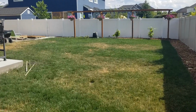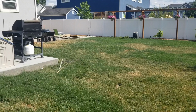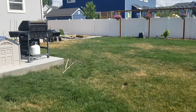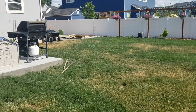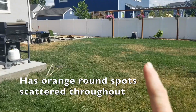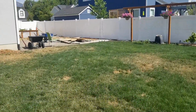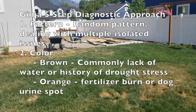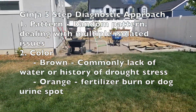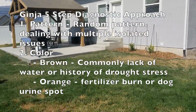Okay, so if we go through my 5-step approach real quick, the color and the pattern are my tell signs, right? So this is your typical brown color with a random pattern. These patterns around the edges, they're a little bit round, which typically tells me that you've got sprinkler coverage issues. Yeah, and I just noticed there's a center one on this line by the dirt that wasn't spraying right, and so I just fixed that one.